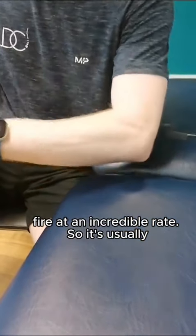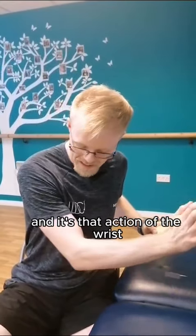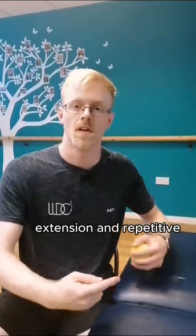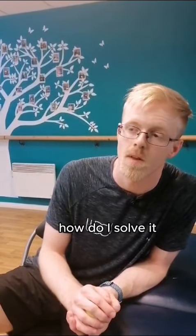A lot of the time, it'll be the backhand in tennis, especially if you're right-handed. It's that action of the wrist extension and repetition that then leads to tennis elbow. Now, I'm telling you all this, and you're probably thinking, well, I've got tennis elbow at the minute. How do I solve it?